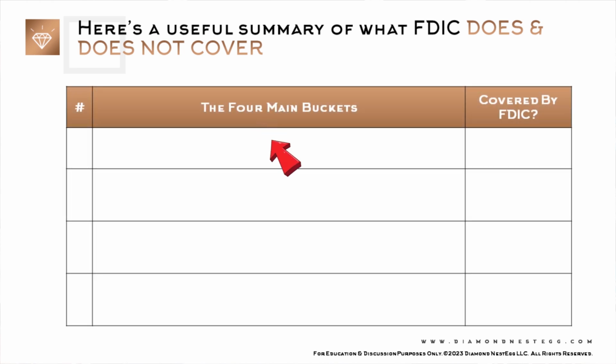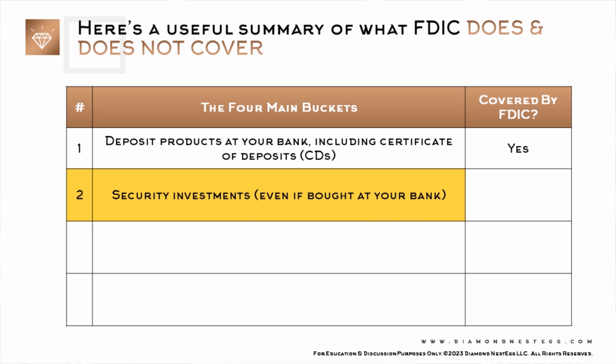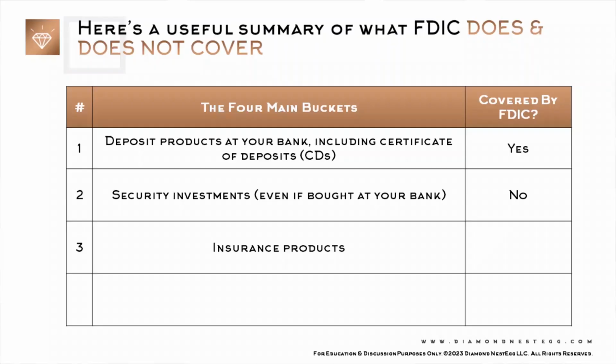There are really 4 main buckets that we should be aware of. 1. Deposit products at your bank, including certificates of deposits, CDs, are generally covered by the FDIC up to their limits. 2. Security investments, even if bought at your bank, are not covered by the FDIC. However, they may be covered by the SIPC up to their limits if they're held in a brokerage account with an SIPC member institution. Always make sure you understand where your investments are booked.